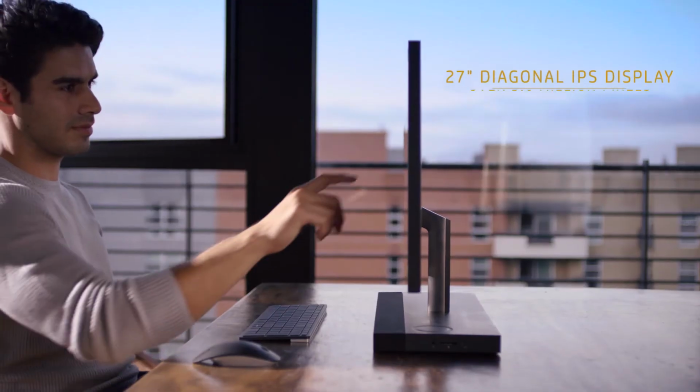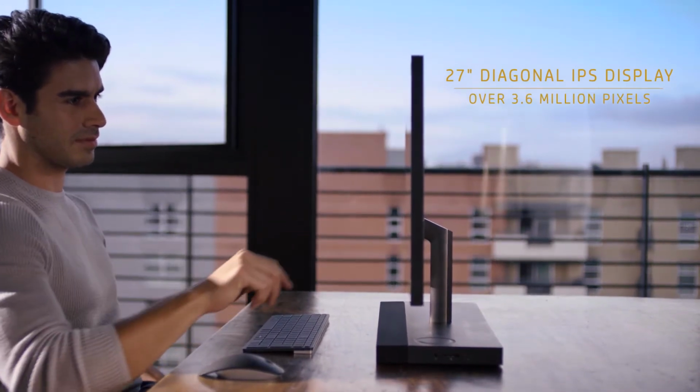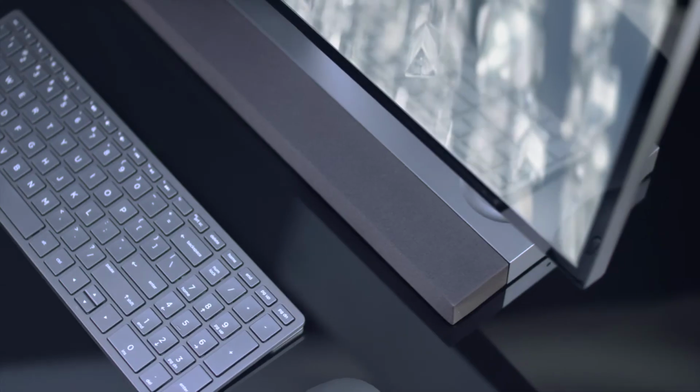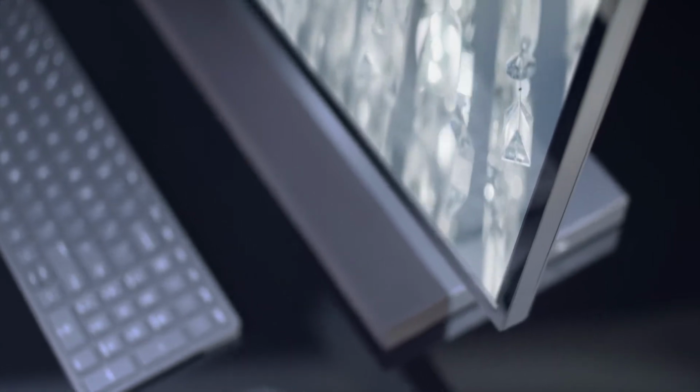The QHD screen is touch responsive. The micro edge display on all four sides makes the screen feel as if it's floating in midair. The visual impression is starkly beautiful.